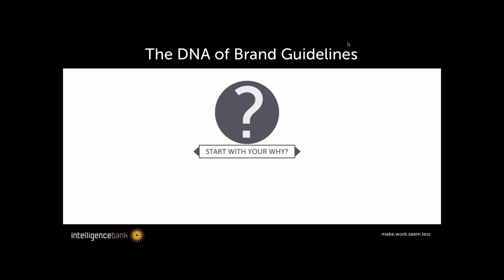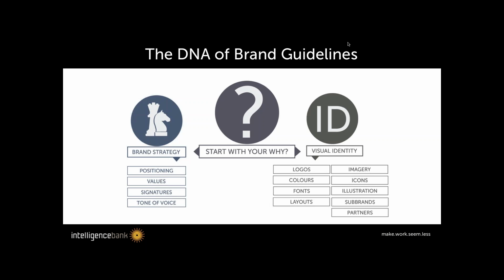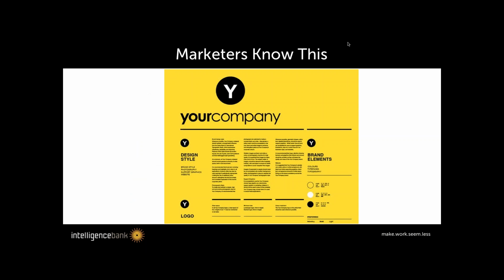So thinking about the DNA of your brand guidelines, at minimum, they need to have the following elements. First is starting with your why. Why do you do what you do? Then you flesh out the brand strategy, the positioning, the values, your brand signatures, and also your tone of voice. And from that, what naturally flows is the visual identity, which includes logos, colors, fonts, layouts, imagery, and lots of other items. So this is kind of marketing 101, and all of you know this, and all of you, I'm sure, have very robust, amazing brand guidelines that look great and are very useful.